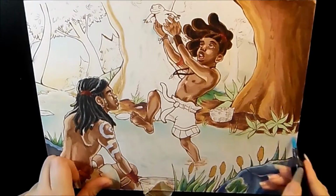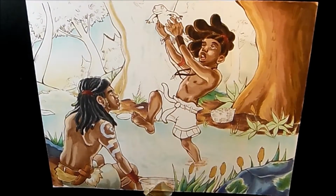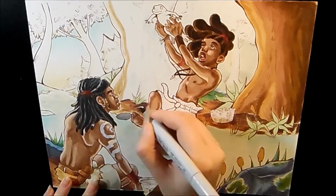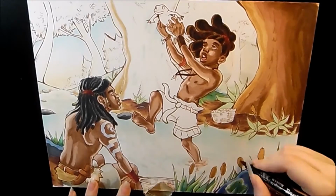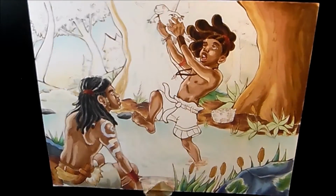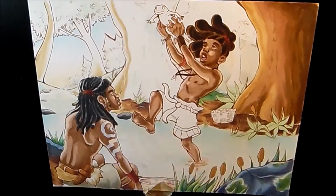You know, I also used some of the E04 in the trees, or in the two big trees anyway, and I think it looks rather cool. I really like how the tree on the right looks. I really like how it turned out.